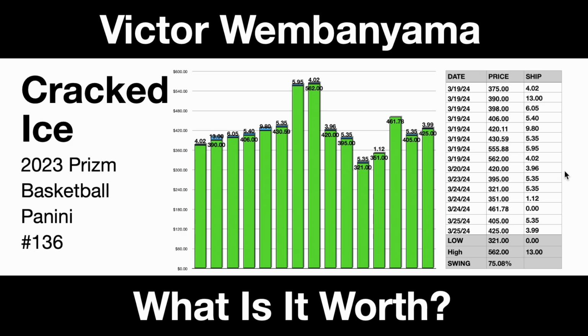On the right-hand side, you can see that we do have 15 recent comps. These are all auctions off of eBay. No buy it now, no best offers because I like to see the back and forth. We had a low of 321, a high of 562. That's a 75.08% swing on this card, which means there's potential for some profits.